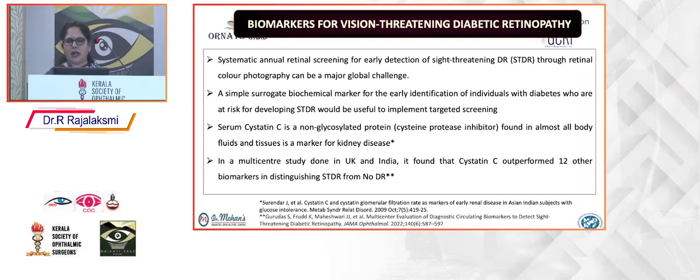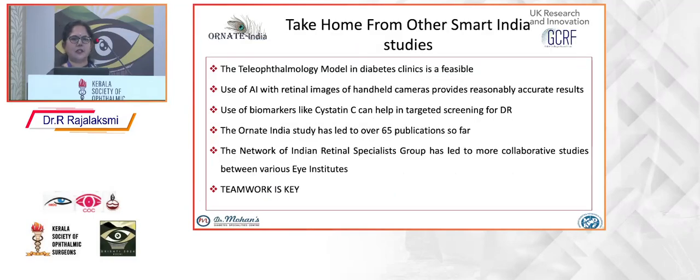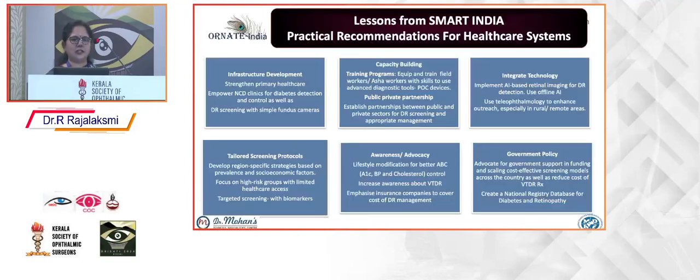After this study was done by Shankar Nethralaya, Arvind and group, we did the external validation. Giridhara Institute and we were involved, and we did the external validation. And then we found that sight-threatening DR can easily be detected using cystatin C. So teleophthalmology is useful, as are the use of AI, cystatin C, and biomarkers.